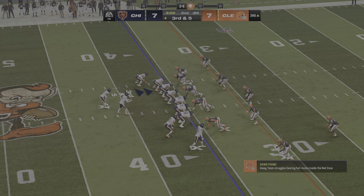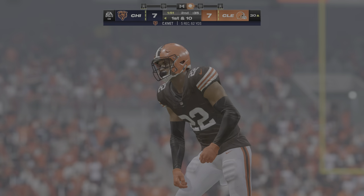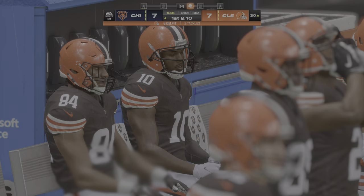Williams from the gun on third down. There's a short throw. It's caught by Komet. And he will have the Bears first down by about a yard as they find a way to convert there on third down and 5.